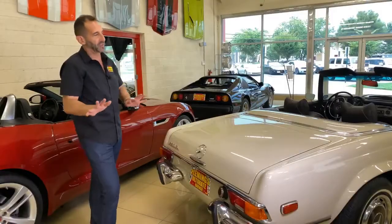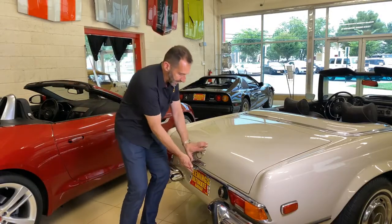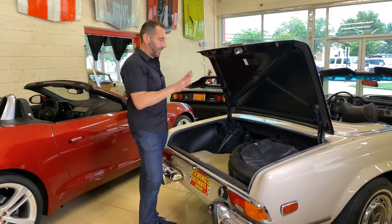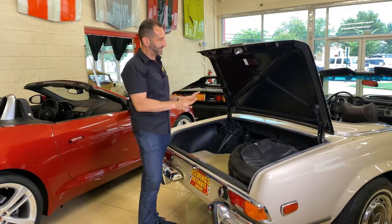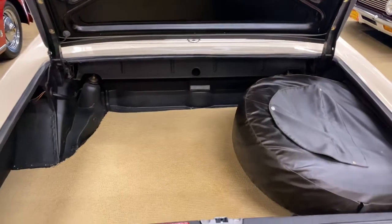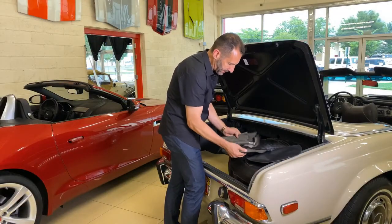I show some of those things because a lot of times people don't recognize the effort that goes into making a car so stylish. And then we take a peek under here. And this is great. This is a beautifully restored, beautifully detailed trunk with original stickers, painted the correct satin black paint it's supposed to have. It's got the spare tire and accoutrements. It's got the tool kit in here, right?